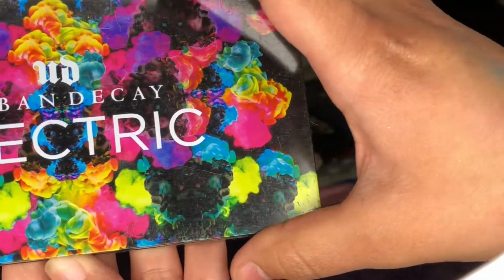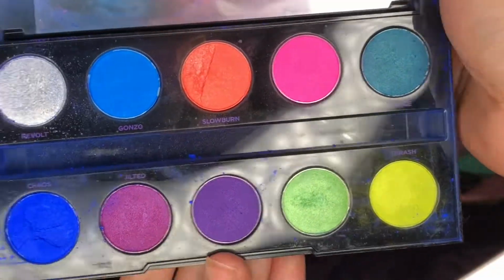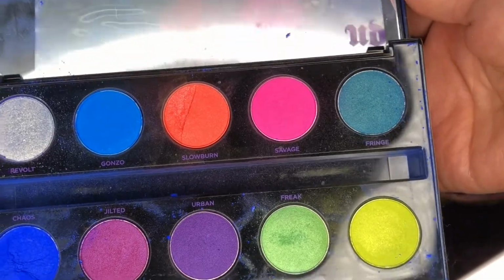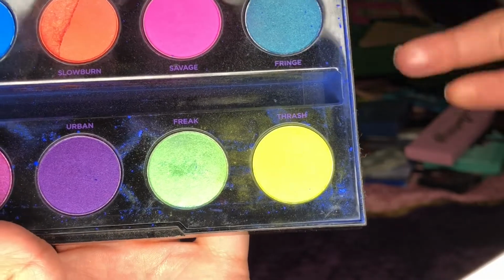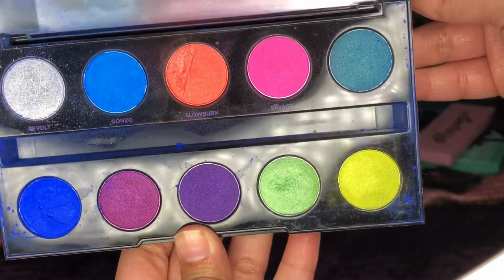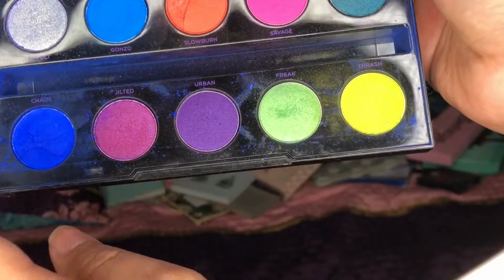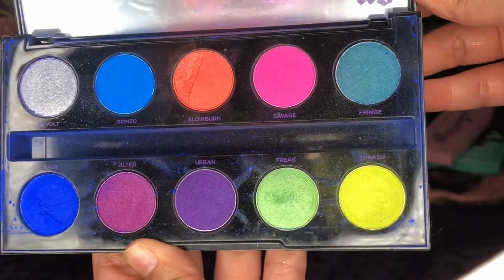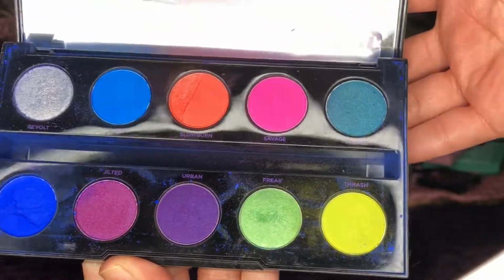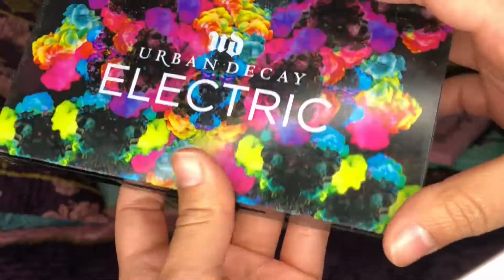I'll probably also end up giving away this Urban Decay Electric palette. I love this palette. I have two of them, actually. My mother gave me another one, and for some reason I think she lost her receipt. I don't really remember, but I just had a backup for my kit, so I'm going to end up giving one of these away. This palette has a lot of shimmer in it. I wish the shades were more matte, but it's a really nice palette too. I'm just going to give it away, or I'll end up tossing it out.